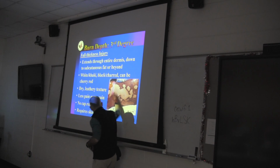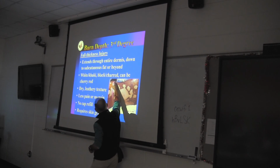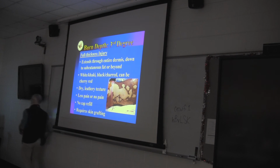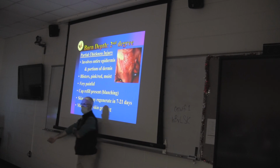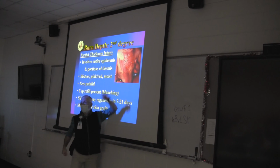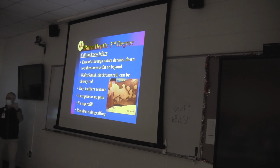What's different about this pink compared to this pink? Because this is also pink. How are they different? Being perfused. Well, yeah, this one is still being perfused, and how do you know? Because you touched it and saw that you still have cap refill, right? That's one thing. It's still being perfused, still has cap refill. This does not have cap refill, and it's dry. Why is it dry? The heat's been long enough, sustained enough to evaporate all the moisture. But again, you won't know unless you touch.